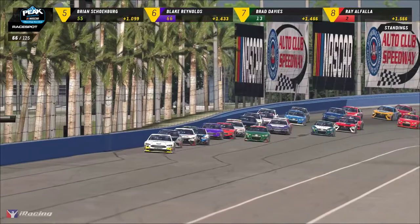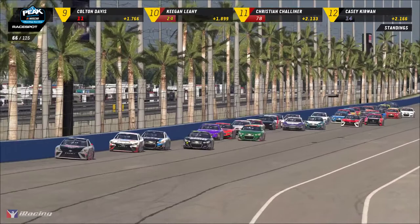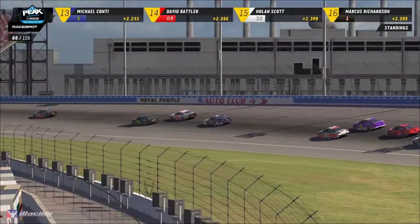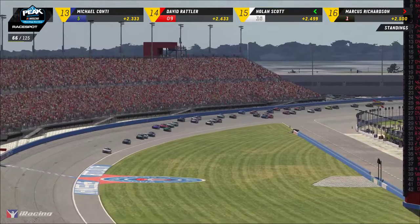I hope so. If that continues to be a trend, you can see how thick things are towards the back of the pack still as everybody tries to fight for a spot in line off of this restart. Closest battle up front now with the 55. Brian Schoenberg is just a step in front of that 13 machine battle you were taking a look at with Brad Davies. Schoenberg will complete the pass on Zach Novak.